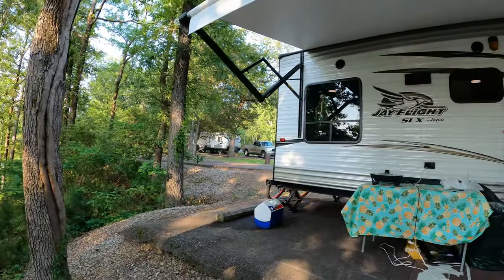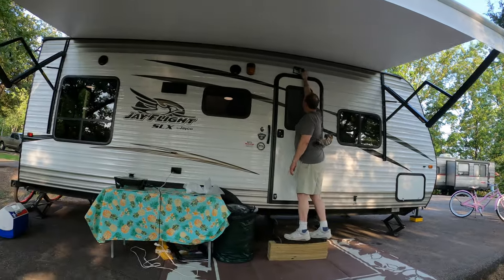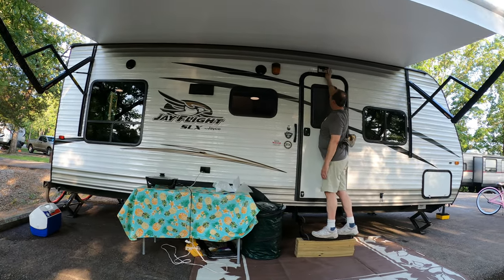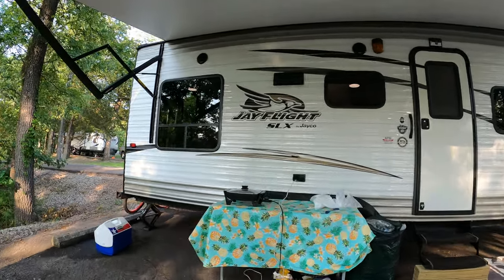It's got a nice big awning there. We have a solar light up here at the top that's Velcroed on. So we Velcro this on, and when we get here, we put it on, and that way when we come out, we have directional light out here. That's cool. Yeah, a motion light. A J Flight SLX.